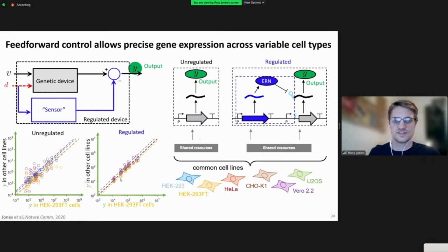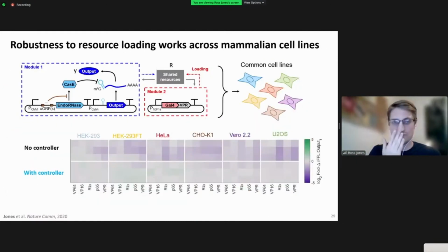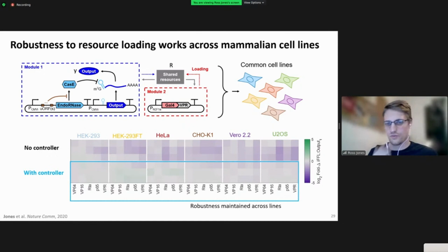And the different levels here are being set by the different numbers of uORFs in front of the endoRNAs. And so it seems to be able to insulate the gene expression from different intracellular environments that it's placed in, which was kind of what we would hope to see, but it was nice to see it in action. And then when we tested out the ability to react to different transactivators placed in these cells, we can see that with the controller, we're able to basically prevent a lot of the repression of output that we would see when we don't have the controller present in the cells. And these different varieties here are just different unregulated and regulated systems with different initial expression levels. And so we're able to maintain expression levels and robustness of those expression levels across different cell types.